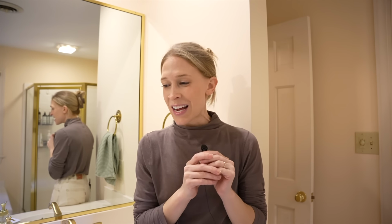Hello and welcome back to our Colonial journey. Today I'm standing in our primary bathroom, and behind me is our walk-in closet, which is going to be the next big project. Well, really the first project that I'm tackling in the house, and I cannot wait.